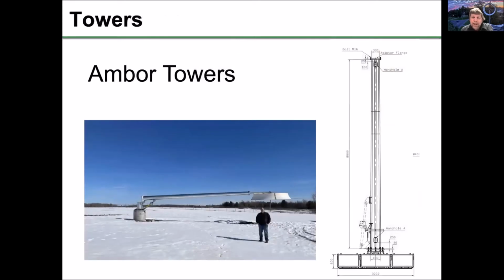What about towers? Another big challenge. We've been using Ambor towers, and those are our initial units. That's one of our units there that I'll talk about in a second. So far, so good, but now we have to buy them from them, and they come from overseas in China, so it takes a long time to get here. Again, another challenge. We don't make towers, and we don't make a lot of these components, so we have to find these components to support our design, and that is quite a challenge.